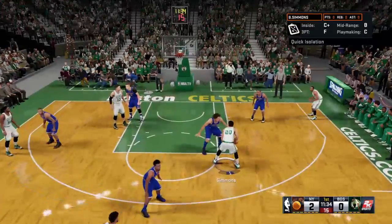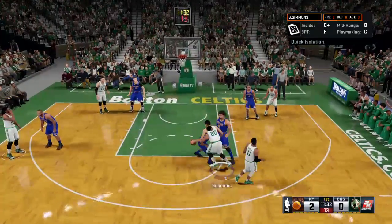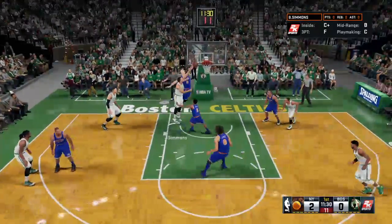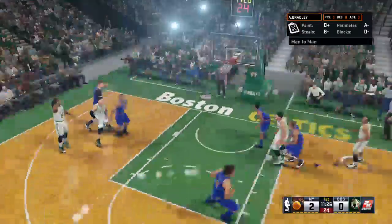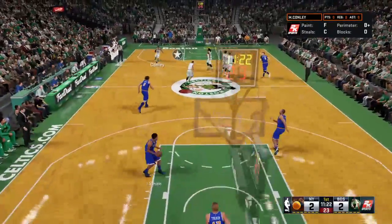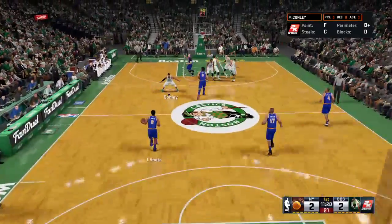So a look at our starters for the Knicks. They've got Porzingis. Aflalo is out there with Ish Smith. Then it's P.J. Tucker. And it's Lopez in at the pivot spot, manning the middle. And the shot's good from Crowder. Boston on D.